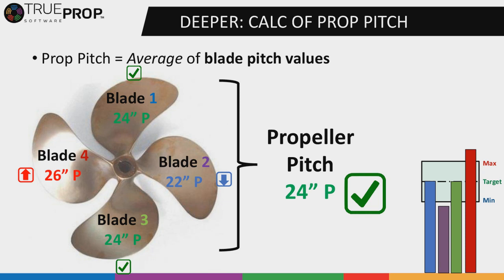Let's dig a little deeper into how we come up with that propeller pitch value. The overall pitch value is really important, but it is actually an average of the blade pitch values. So if you have 4 blades, we have 4 separate pitch values, one for each blade. And we average these to come up with the propeller pitch.